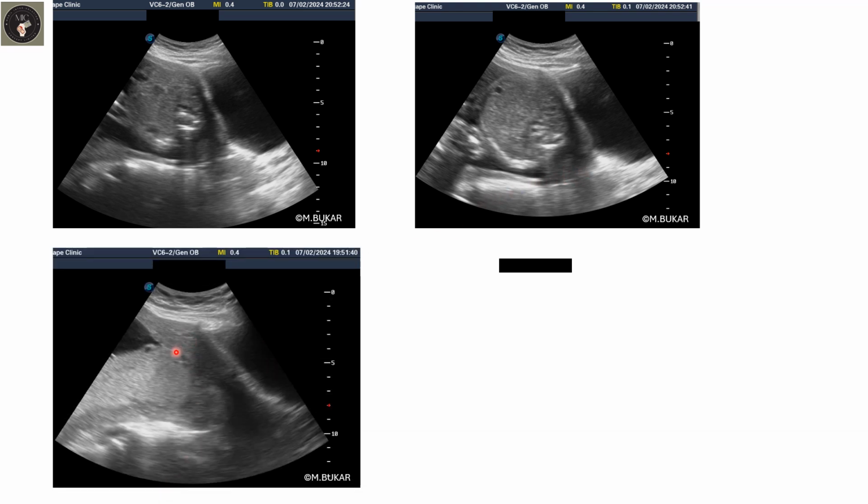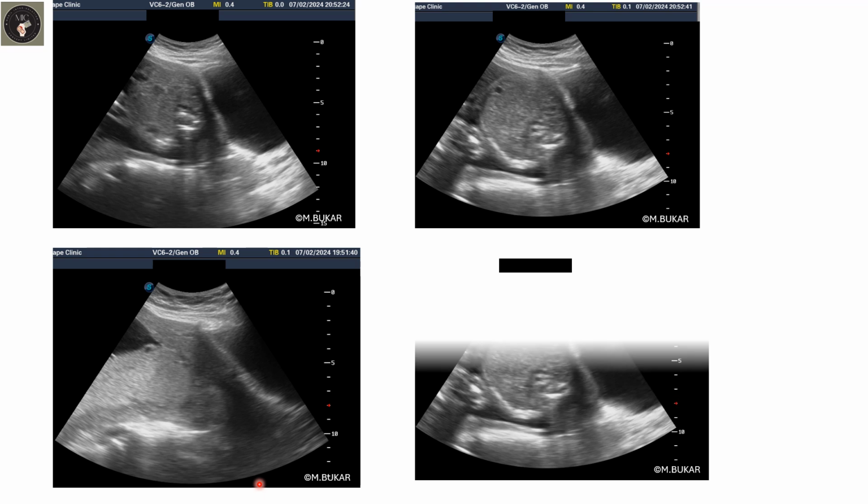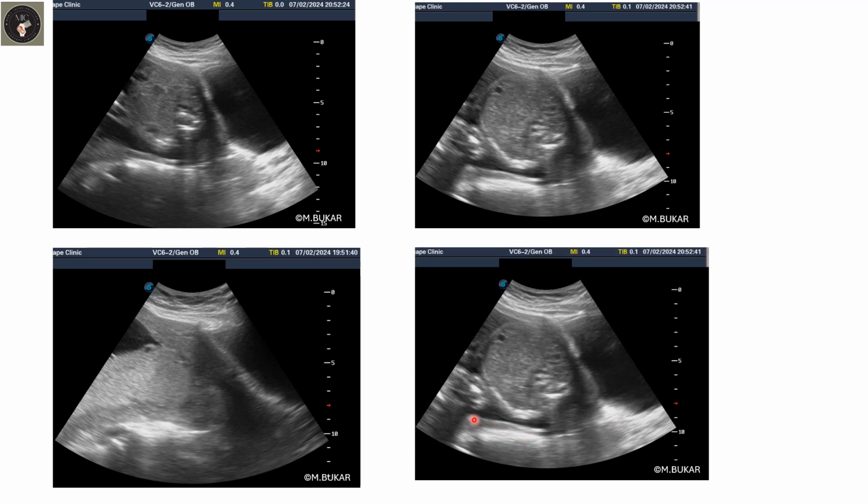Now, let's look at it again. The initial one, look at what looks like placenta previa. About 1 hour later, look at it. So be wary of uterine contraction, which is a very common condition giving rise to false placenta previa.